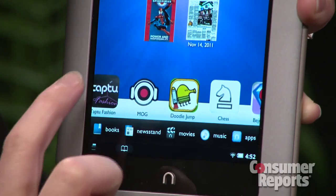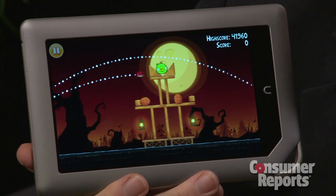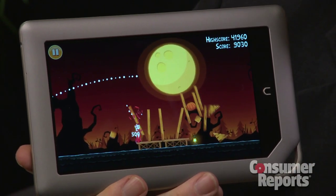What about apps? Neither of them has access to the full Android app store, so you won't get as many apps as, say, the Samsung Galaxy tabs or certainly the iPad, which still has the most. But they both have lots of apps in their store, including games like Angry Birds. So apps sound like a toss-up, but what about ebooks?